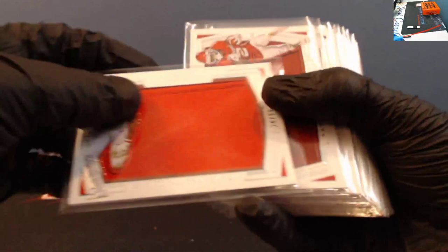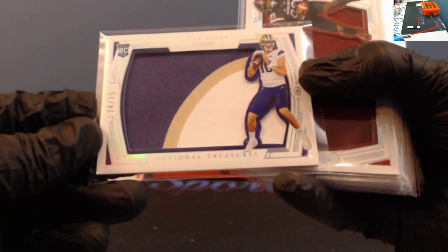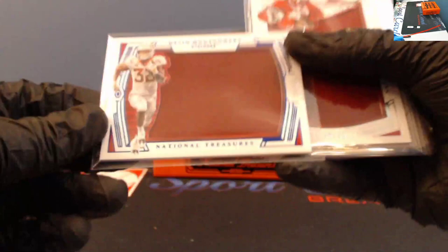Jumbo jerseys: Danny Dimes to 99, A.J. Brown to 99, CeeDee Lamb to 99. 25, Jacob Eason. 99, Brian Edwards. 25, Watson. 99, Mark Andrews. 99, Kyler Murray. 49, David Montgomery. Another one to 99, CeeDee Lamb.